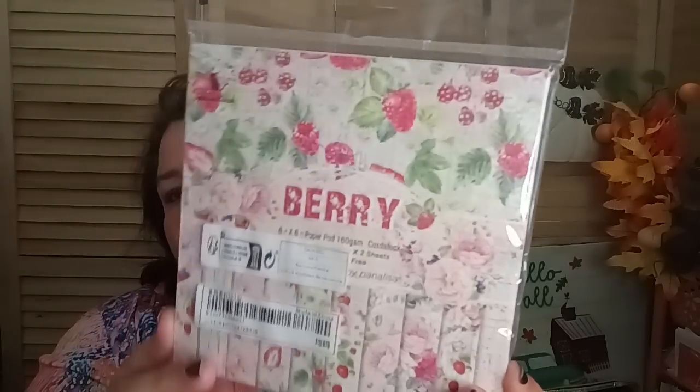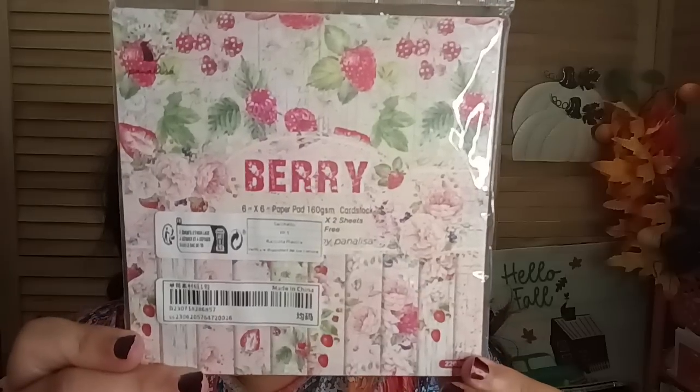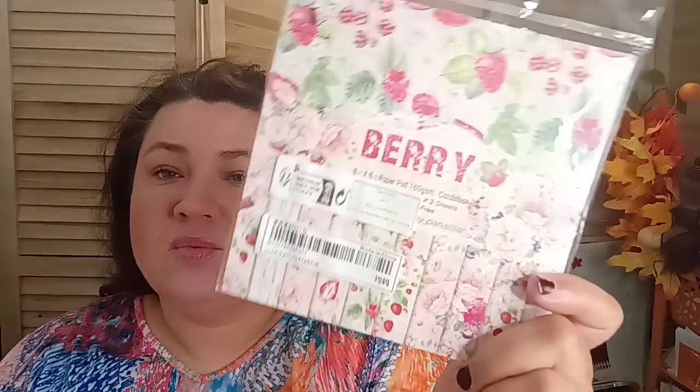Then I also got this really cute strawberry paper pack. And these are all the papers that you get with it right here. So stinking cute. And I find that their paper packs on Shein are cheaper than Temu now. They're just a lot cheaper, so heads up. Really cute paper pack with the strawberry theme, and you get 6x6, and this is a 24 pack. So it's 24 sheets, because 12 times 2 is 24, so 2 of each.